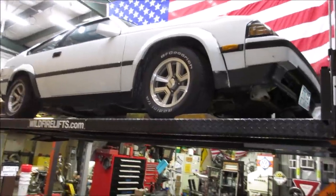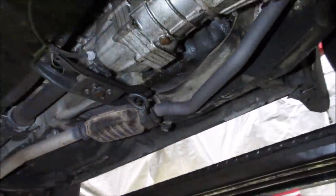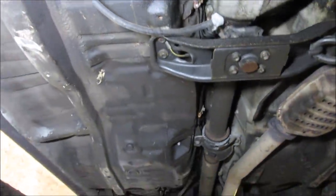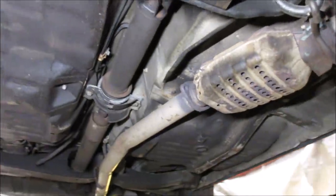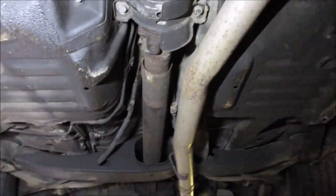We got her up in the air. Let's go take a look underneath and see what we got. And I was confirming with a friend of mine the backstory on it, and they did drive it out from California. So it's originally a California car. I believe it's been here about 5 years now on the East Coast.